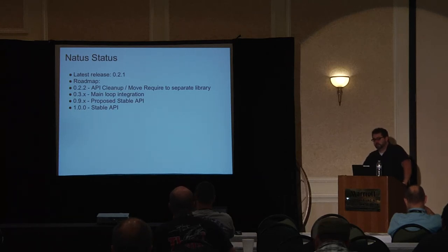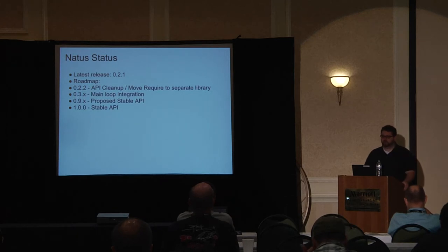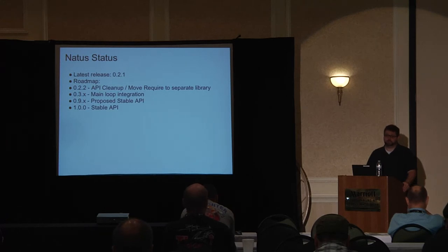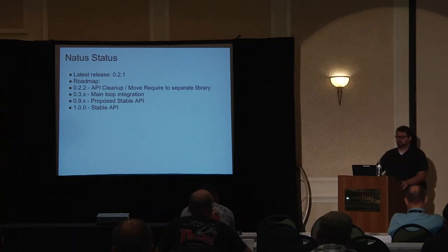In 0.3, we're going to do a little bit of a radical change. It shouldn't change the API too much, but we're actually going to do main loop integration. Like I said before, one of the things that I work on at Red Hat is doing evented main loop integrations for a variety of software projects. And we are working on a solution to the problem that there are about six major main loops that applications use, and they're all incompatible with one another. Which means that if you want to use an event loop in one application, and another application uses a different event loop, and then you try to mix stuff, it just doesn't work at all. So we're going to solve that problem.